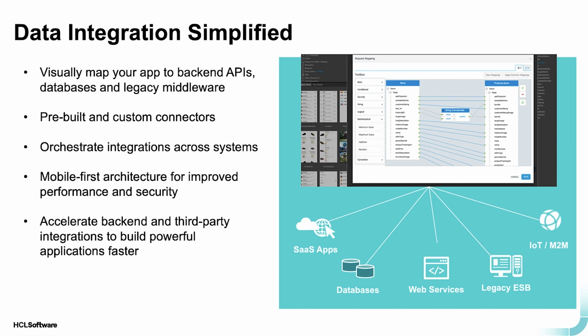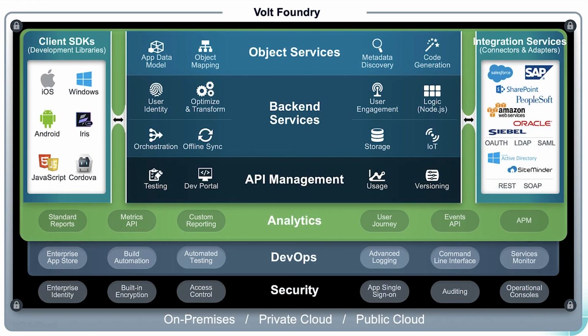This whole thing is built from a digital first architecture for improved performance and security, and it lets you accelerate backend and third-party integrations to build the application and make it very powerful, right? So this is a very busy slide, but Foundry does a ton of things, and this is just to showcase some of the things that it does, right?